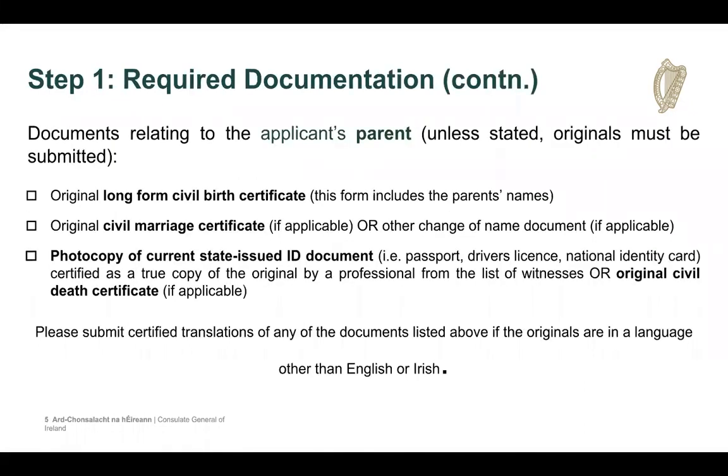Now onto the documents relating to your parent. You will need to include your parent's long form civil birth certificate. Again, this is the civil birth certificate that includes their parents' names and their parents' place of birth. So the person who was born in Ireland should be listed on this birth certificate, and it should state that they were born in Ireland or Northern Ireland.